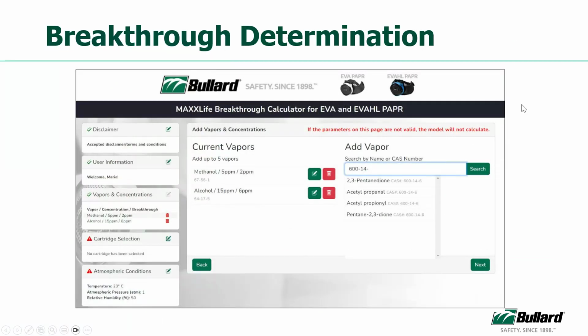And then we have the Bullard breakthrough determination. This is their max life calculator. They use it for their EVA and Eval PAPRs, the powered air purifying respirators. So if you have one of theirs, you can use this to determine at what point you should break through those cartridges. And you would need to know the permissible exposure limits and how much is in the atmosphere to put this in. I mean, many manufacturers have these breakthrough calculators for their respirators as well.